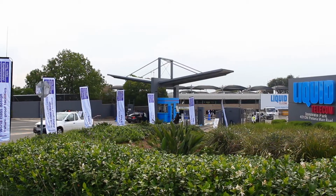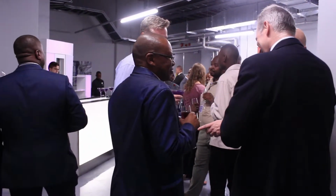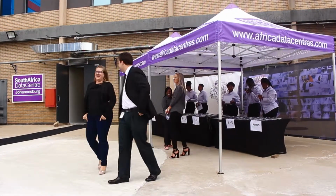Liquid Telecom today is announcing the launch of the Africa data center business. It's a culmination of the upgrades that we've done on our data center facilities in Johannesburg and Cape Town in South Africa, as well as the inclusion of our East Africa data center in Nairobi and the Central Africa data center based in Harare, Zimbabwe.